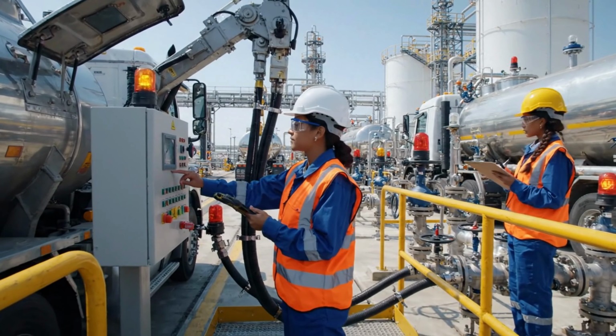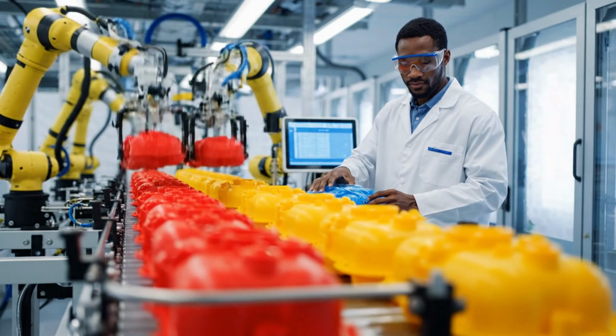The journey of energy is complex, touching every part of our lives, driving progress from the seabed to the skies.